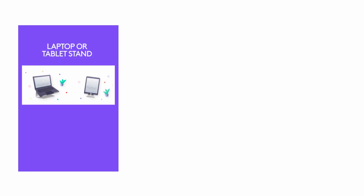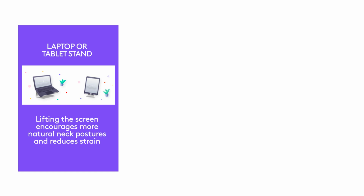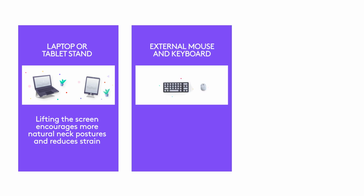Laptop and tablet stands provide similar ergonomic benefits as using an external screen. They lift the screen, encouraging more natural neck postures and reducing neck and shoulder strain. Also, as these screens tend to be smaller, you can adjust the font size to lessen eye strain as well. Opt for an external mouse and keyboard for a more comfortable and adapted learning environment.